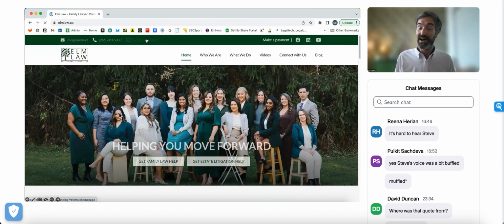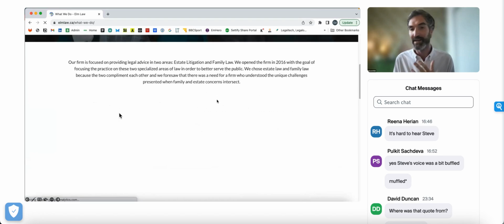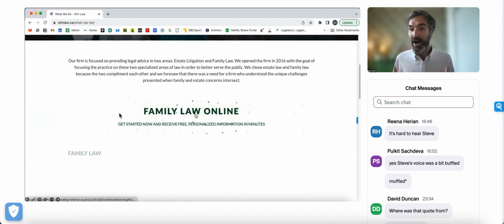I mentioned the other avenue for inquiries to a firm's Settify system can be via buttons on your website, and here is an example of a button with Elm Law. What we know from our own data is that 44% of inquiries come outside of office hours. So how are we meeting them? Because if we're not meeting them there, are we leaving them on the table?